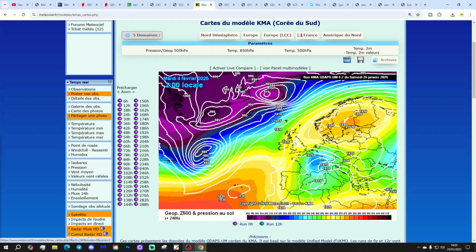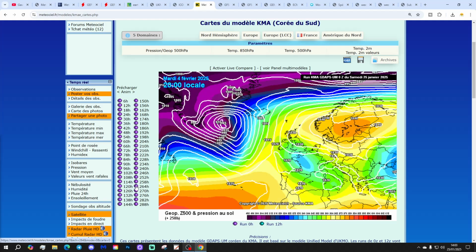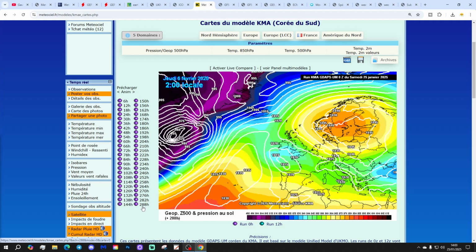Now, as we get towards around day 10, it tries to get high pressure up to Scandinavia and bring in a colder easterly wind. In fact, we do perhaps get a bit of a glancing blow of some quite cold air on those easterly winds. Most of that's going into France, but that might bring some snow showers into southern and eastern regions there.